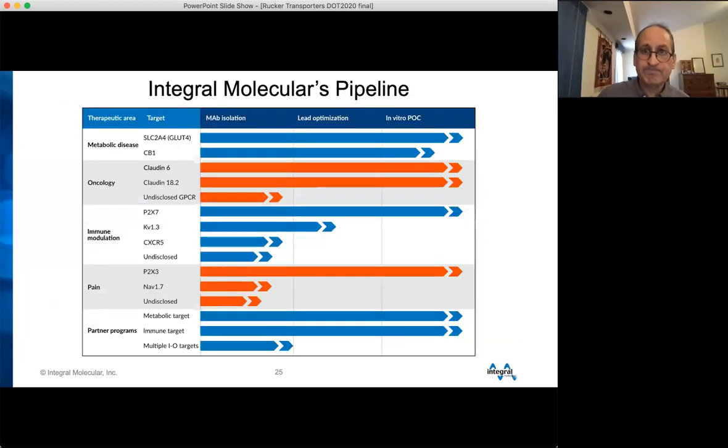So to finish up, as I said, at Integral Molecular, we do a lot of antibody discovery for partners, but we also have our own pipeline in a variety of different therapeutic areas, including metabolic disease, oncology, immune modulation, and pain, and we're happy to talk to anybody about any of these programs if you have more questions.